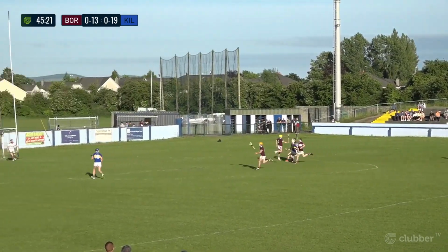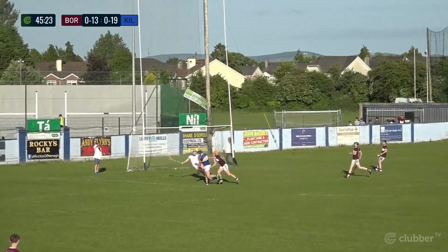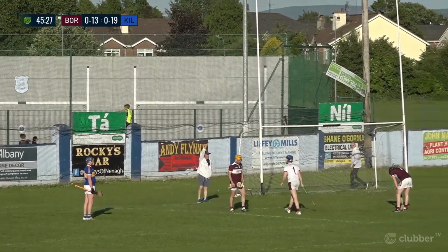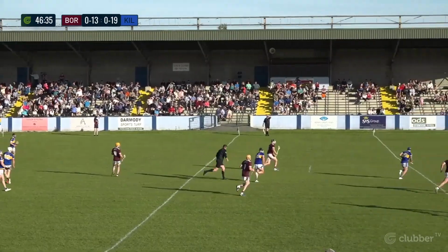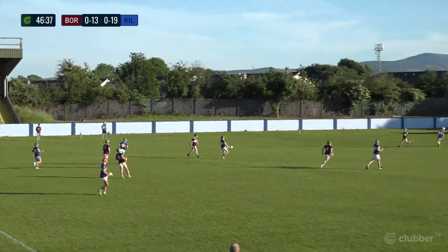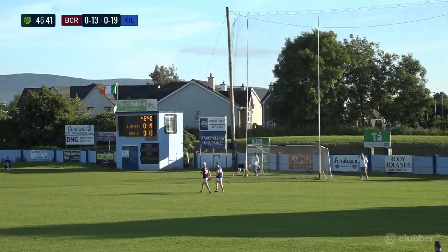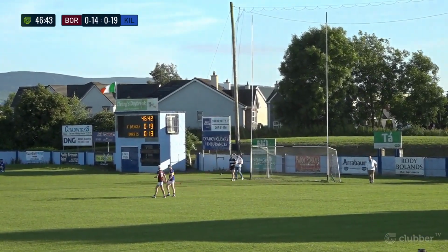He's an option over here with Darren Moore. Can Darren get a shot at goal? It is a shot, and it's a save by James McCormick. Is that a game-saving save by James McCormick? Ball went out too tight, but Dan McCormick now from the 65 on his left-hand side. Is this a point to bring it back to a 5-point game? Yes, it is. Score. Dan McCormick with his second point of the game.